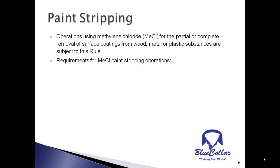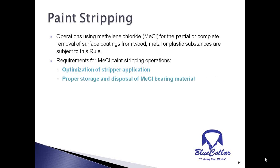And that was probably unnecessary, because the requirements for paint stripping were basically this. You had the optimization of the stripper application. You had to have proper storage and disposal of anything that contained MeCl-bearing materials. You had to have a minimization plan for use exceeding 1 ton per year. I do not know of any collision repair shop that uses a ton of paint stripper per year. So as long as you're not using more than a ton per year, which I cannot imagine in most collision repair shops, then you really do not have to put any type of plan together on the paint stripping.